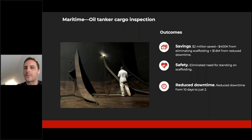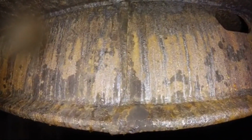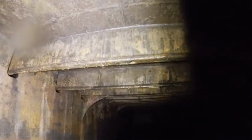We have a quick video here as well to give you a sense of what they saw inside that tank, to show you the crack. Give me just one moment. This is another one with no audio. And you can see that crack there, and they get up close so they can better understand what might be happening structurally and what the implications are going to be for the tank itself. Okay, we can go ahead and stop that there.